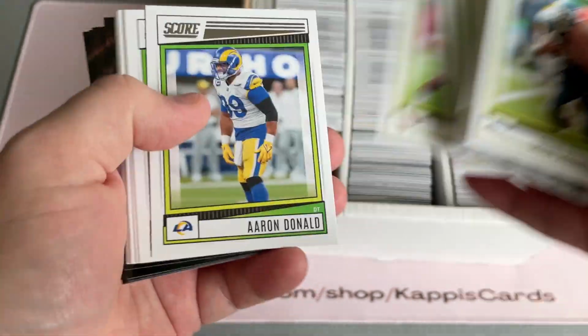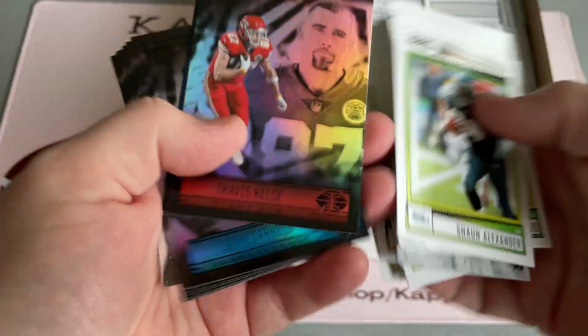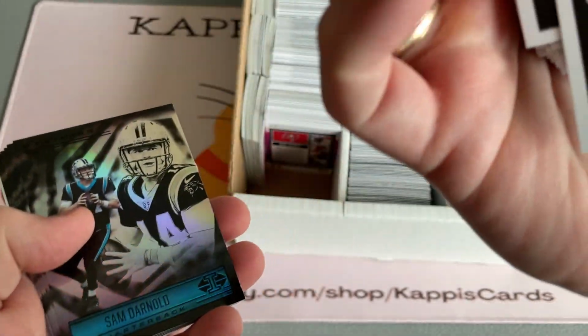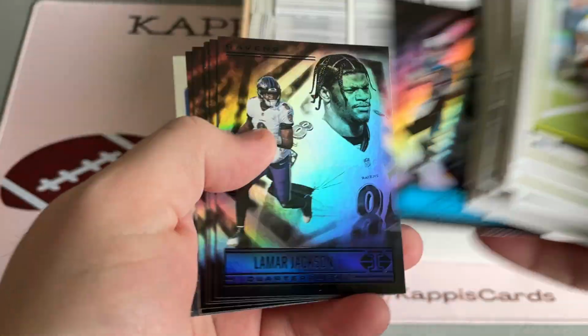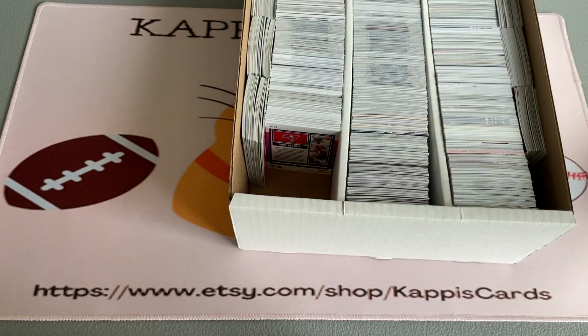A couple Kyler Murrays as I flip through here in the Score stuff. Then we got some more of these Immaculates. Is that '21 Immaculate, right? Darnold, Lamar.